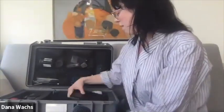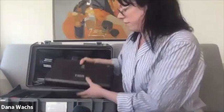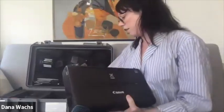I have a router. If I'm doing monitors from front of house, I will have the router. I have a Cat5 cable in here. And that means I can control monitors from my iPad if I have to be up on stage to get a good monitor mix. I have the printer underneath that. I use the plug-in power. I don't have the battery for it yet. And then just underneath there's space for extra cartridges.